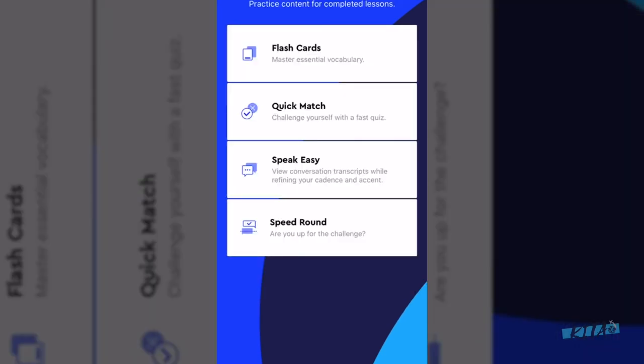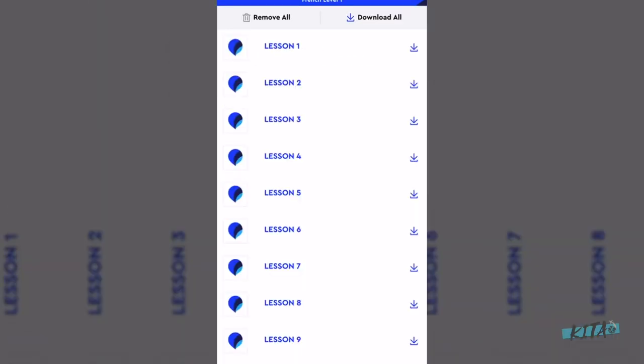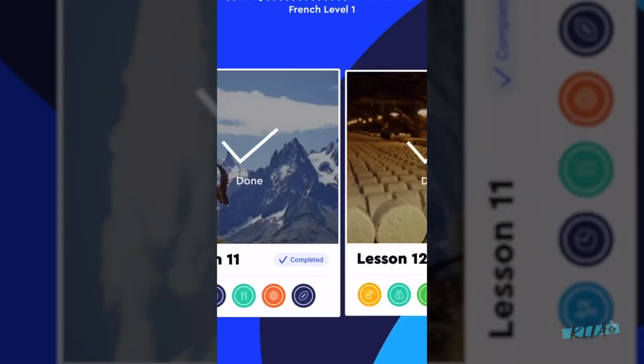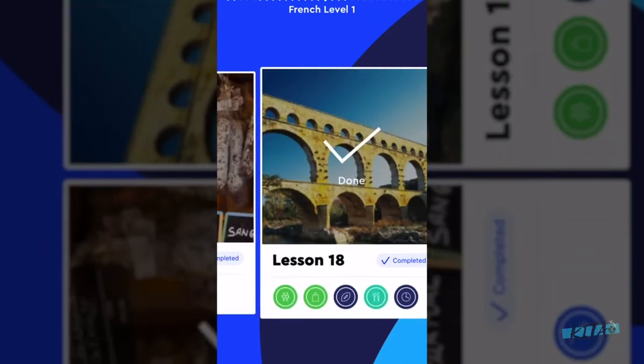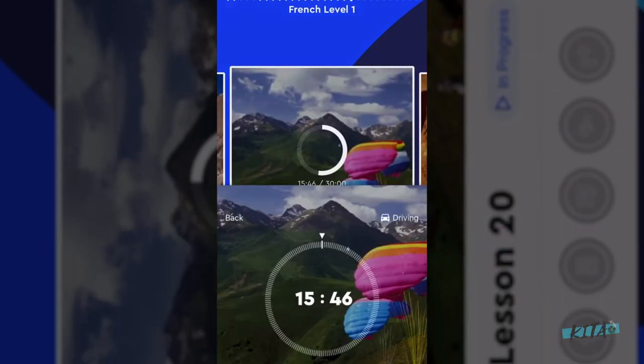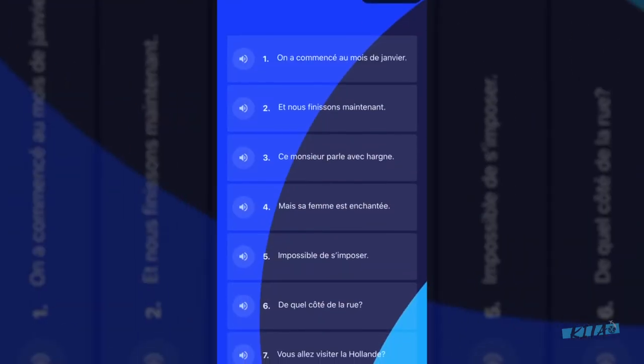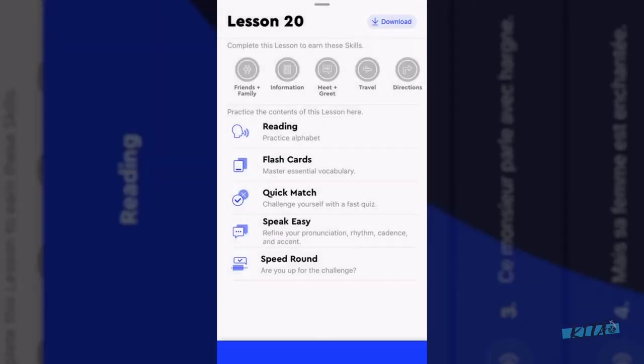But here, you can even download this, you know, if you're going to be offline, you can download the courses here as well. And then you can keep going through, and you'll see, like, I'm on lesson 20, and they have reading available once you get past, I think, a lesson or two. It's helping you practice your alphabet and actually, again, seeing the words with the pronunciation, which is very important.